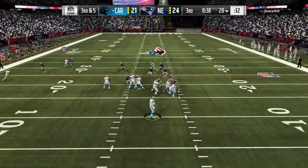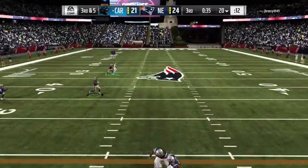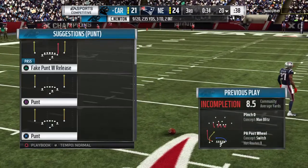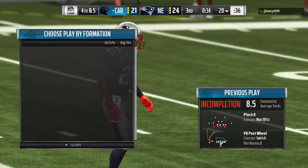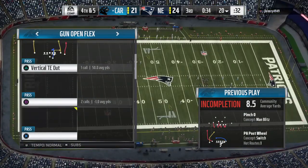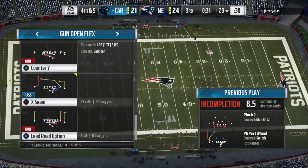Here's Newton. Airing it out deep for Smith. And it's knocked away and incomplete. Certainly looked like they were getting ready to convert there on 3rd down, but what an effort to get his hand on that one, knock it away, and brings up a 4th down decision.